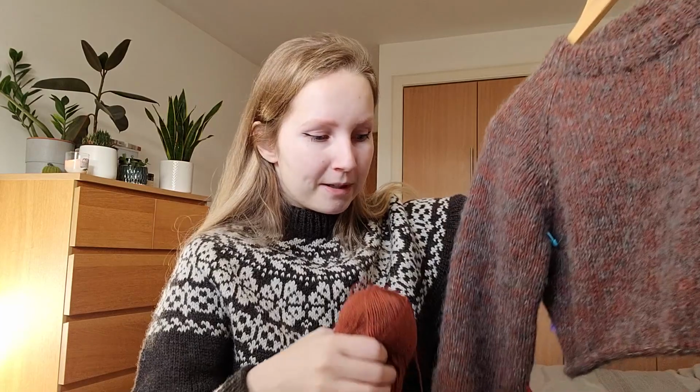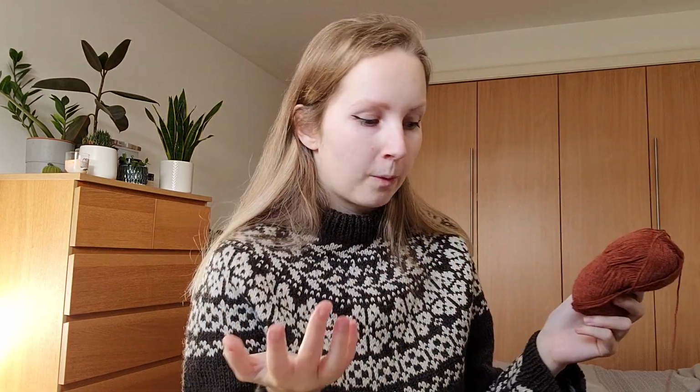I was wondering whether to do an I-cord at the body as well, or some ribbing to match this ribbing, but the question doesn't even need to be asked anymore because I'm just not going to be finishing this for a bit. I think next time I do an order on Wool Warehouse, I'll just add a ball of the brushed alpaca. But yeah, I was making that with Drops Alpaca and then Drops Brushed Alpaca Silk, but all of the details are on my Ravelry. So yeah, I wasn't really happy with this project.